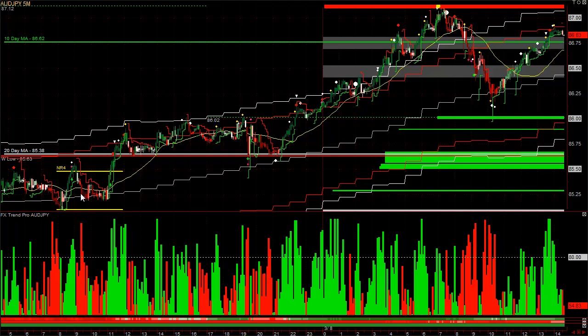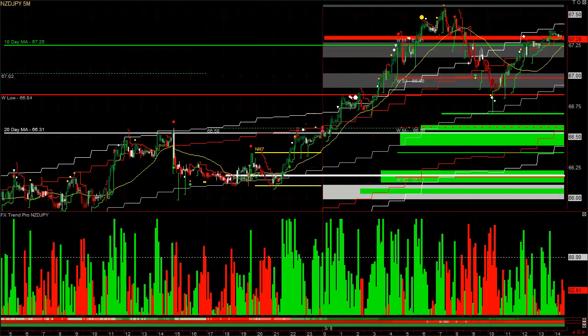Australian yen, the narrow range pattern was in the middle of the range, so it had a good amount of pips to go. That's always a preferable choice. And then later on it came back down and found support at the 20-day moving average, previous week's low. You might have bought here and here for another 25 pips on each of those trades.